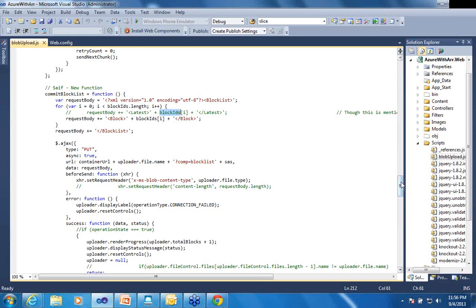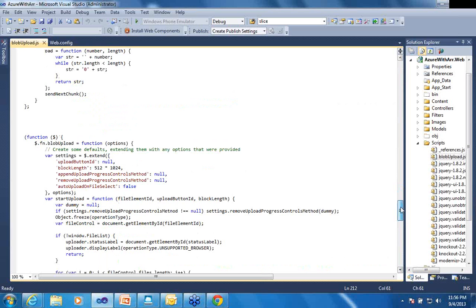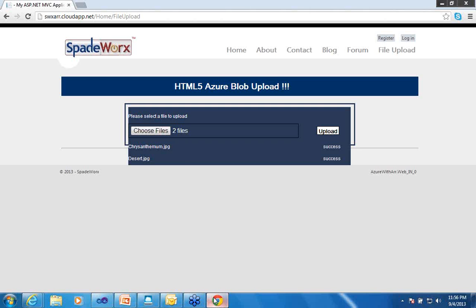With this, we have pretty much achieved what we wanted. We can actually upload as big a file as we want without any problem.